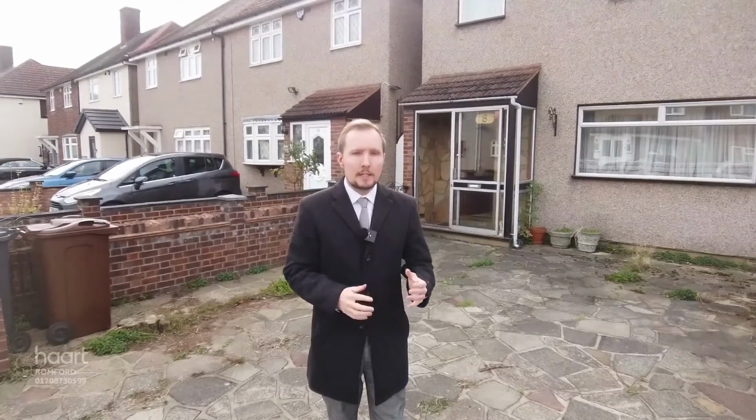Today, I'm going to be showing you this three-bedroom semi-detached property. It is in need of modernisation throughout, but has great potential, lots of off-street parking, and a great size rear garden. The property is being sold chain-free, so let's go and take a look inside.